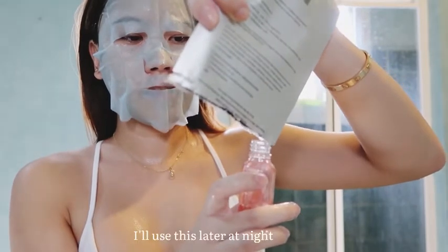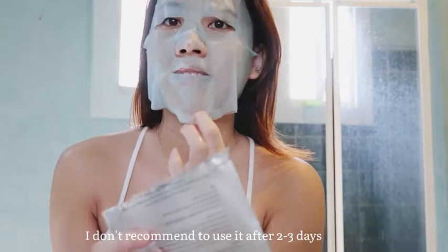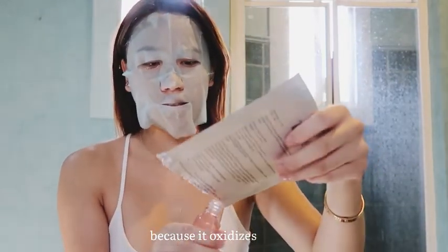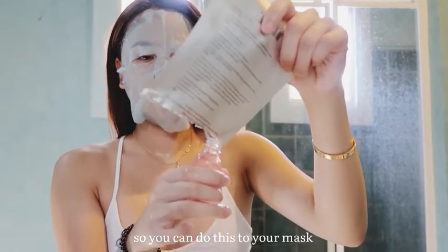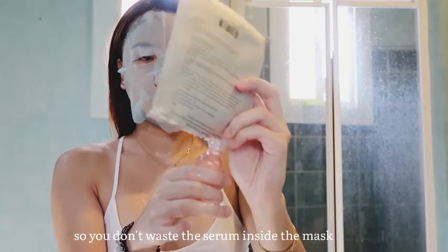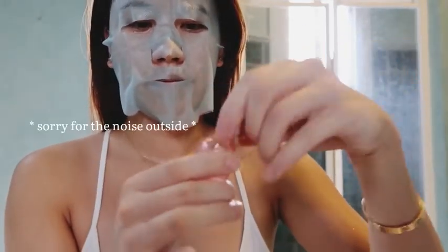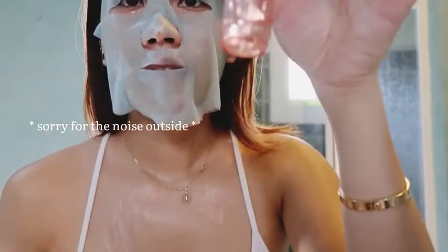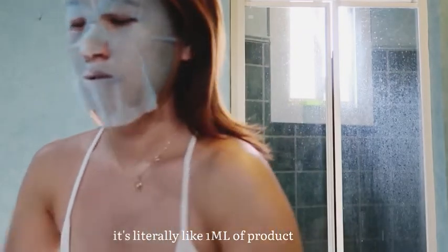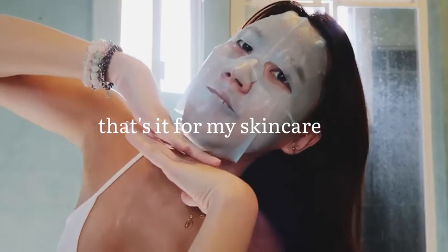And later at night, you can also use the serum, but I don't recommend using it after 2 or 3 days because it oxidizes. So you can do this to your mask so you don't waste the serum that's inside the packet. See how much I got. Look, guys, it's literally like 1 ml of product. So yeah, that's it for my skincare.